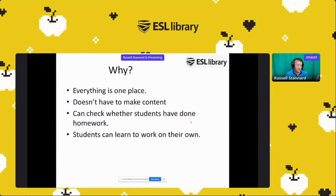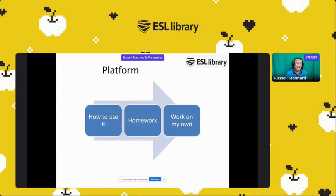He doesn't have to make the content. In fact, it was 2 teachers that both were using it, so it was a he and a she actually. They can check whether the students have done the homework, and that students can work on their own. So it's obvious, it's a really good way, you know.